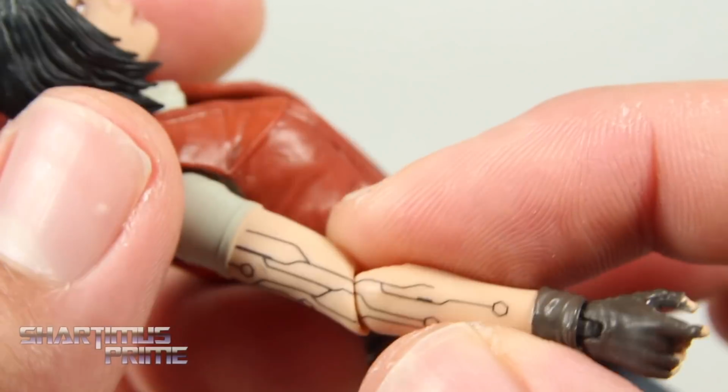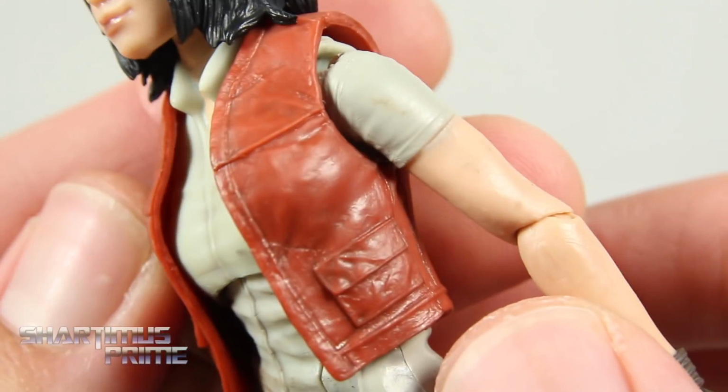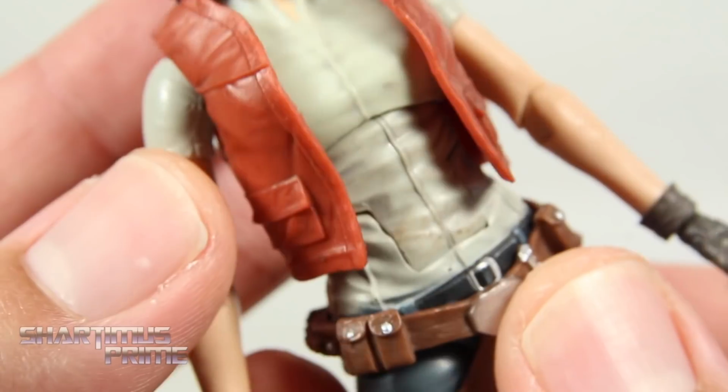Reminds me of Ex Machina a little bit. You guys ever read that book from Brian K. Vaughan? Really good comic. But yeah, I really like the vest over here. Nice wash on her shirt. I dig that a lot.